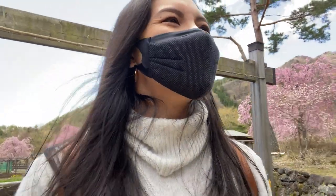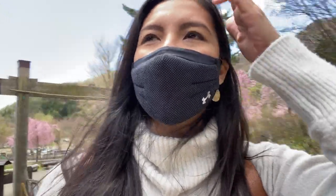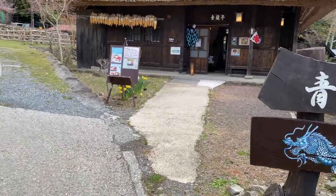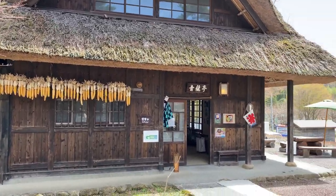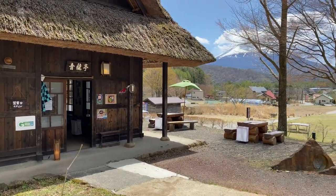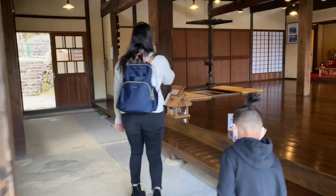Hello, konnichiwa. We're gonna check out the different houses inside this village. This is house number one, and here you can get green tea or the Japanese dessert called dango, and you can eat it here while enjoying the view. Then you can hop onto the next house, and here they allow you to go inside as long as you remove your shoes.